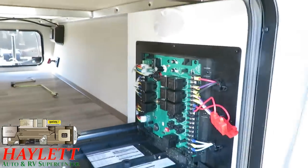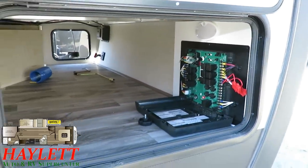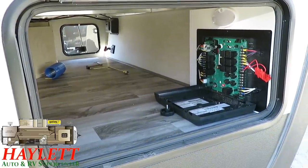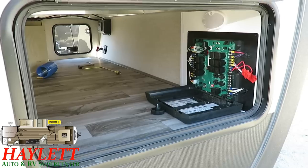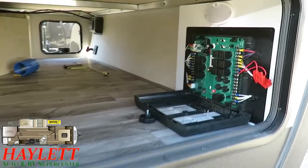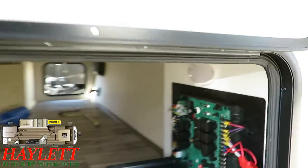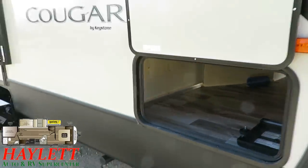So there's still a physical override switch in case that cool digital pad ever fails, which we've not had one to date fail in a year and a half. So I'm not really worried about that. The other neat thing down here is you've got that little motion sensitive light, just like we saw in the pantry by the entry door.